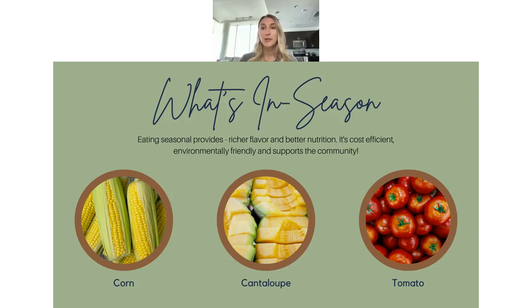And it looks like we're about half and half. So 10 of you are eating seasonally. That's fantastic. And then the rest are either unsure or no. So after today, you may actually realize that you're eating more in season than you think, because we just have that thought on what is actually seasonal eating.